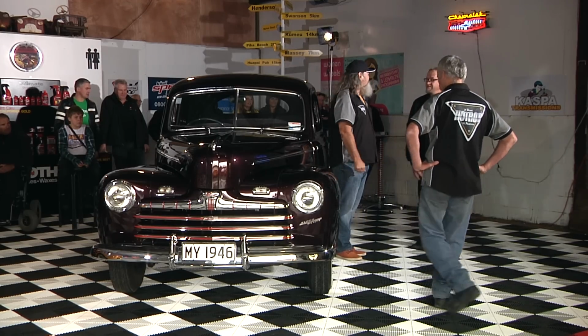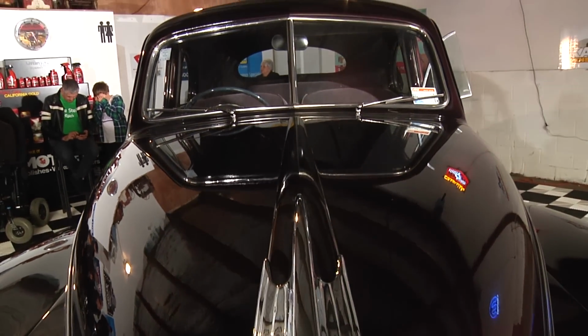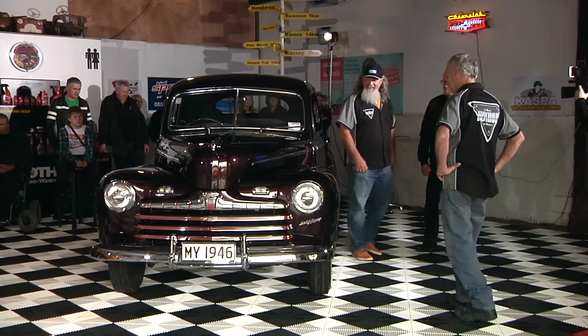Yeah. She's a pretty car. One thing I like about this is when I got married, this was one of our bridal cars. We had a burgundy '46 Club Coupe. Bruce Taylor's got it, and that was one of our cars. It's just as nice as this. Marriage is still going too. Oh, is it? That's a good thing, I suppose.